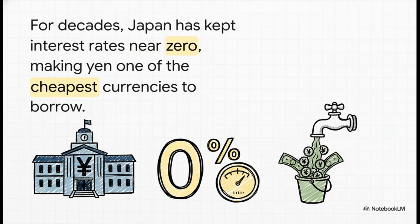And the answer really comes down to Japan's economic policy, which has been this way for a very long time. For decades, the Bank of Japan has kept its interest rates pinned at or right around zero. Now, they do this to try and get their economy going, but it has this huge side effect. It makes the Japanese yen the world's cheapest piggy bank for big investors.